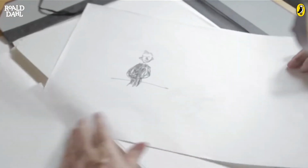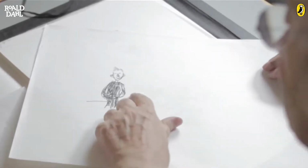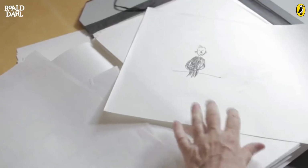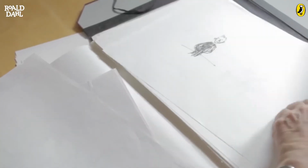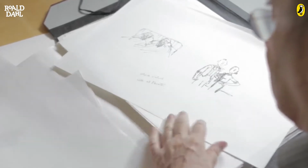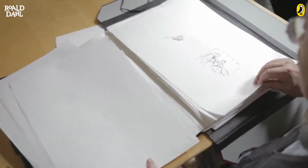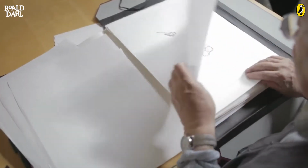This is one of the first drawings of Charlie. He got to look a little bit different later, but as you draw people, you feel you come to know them, and so that they're your own version of them. There we are. These are my first drawings. There's his mother, and there are the grandparents in bed. And so I do lots and lots of drawings beforehand, trying to decide what the people look like, what the drawings are going to be.